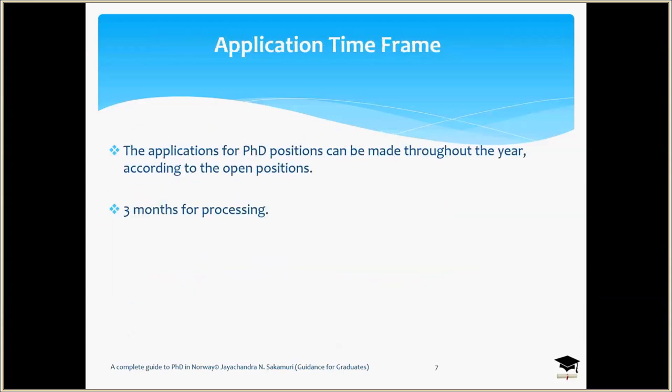Now coming to the application time frame. The applications for a PhD position can be made throughout the year according to the open positions. The process normally takes at least 3 months. So if your application is successful, a start date will be agreed between you and your supervisor. So there is no problem on that.